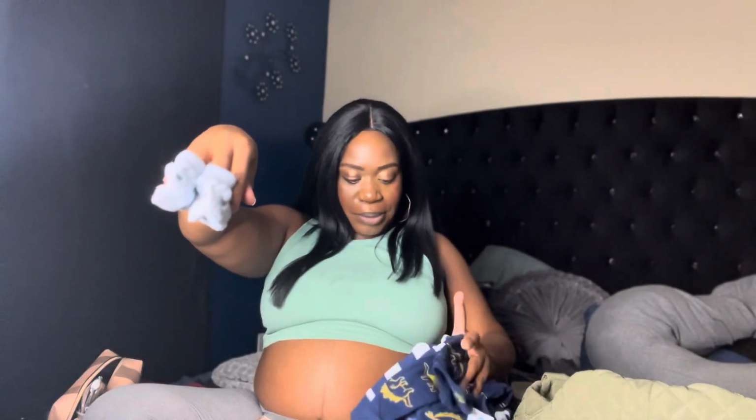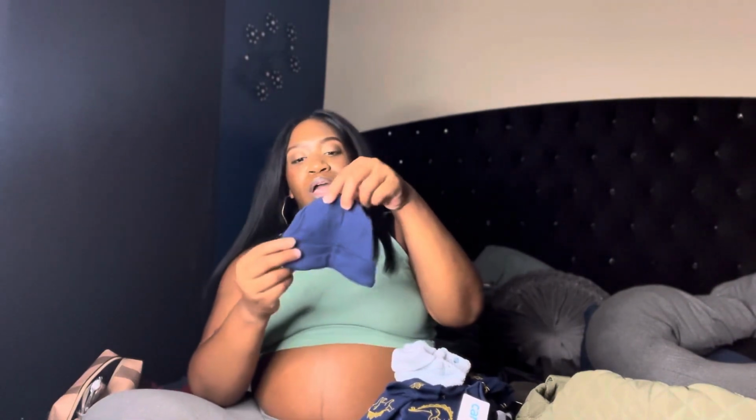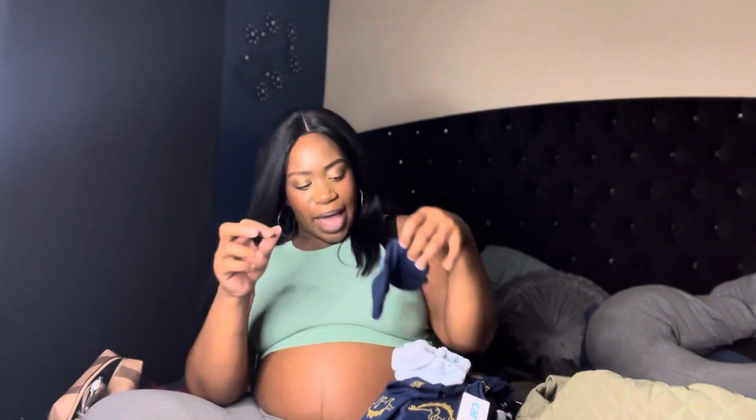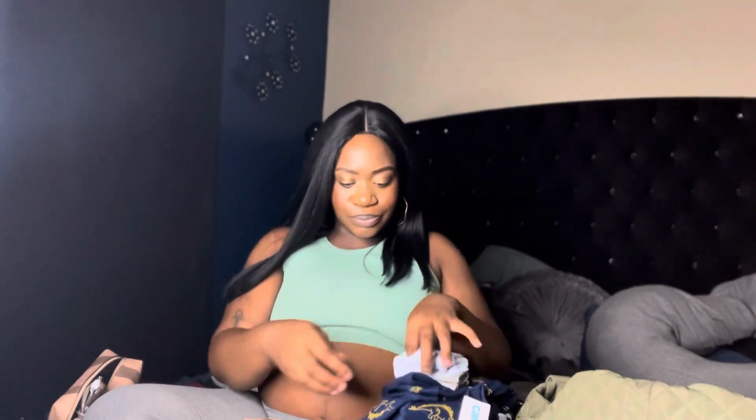So these booties will go with the onesie that will go with this shirt. Blue hat. So it could go with either one of these outfits. Yeah, I brought the hat. He will need a hat. Another pair of socks in case he does not wear these booties, then he can just wear these socks.